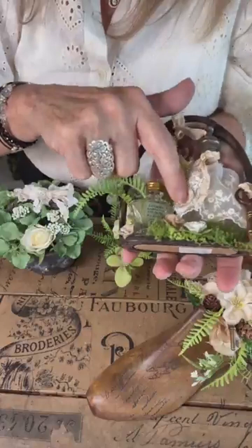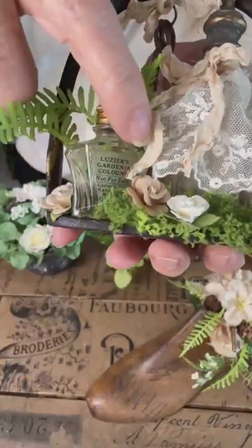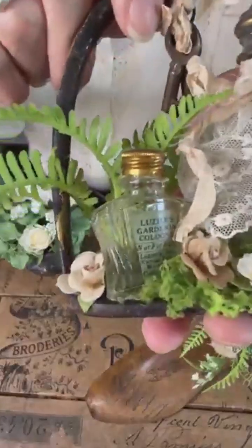And oh, there's the little perfume bottle we were talking about last night. And I said that I left the label on it. Can you see it? It's right there. And there's the label. It's a little old perfume bottle. So David, any of your residents wear that?